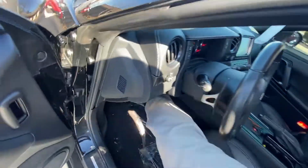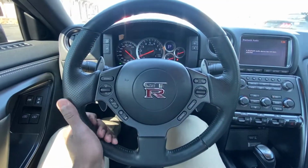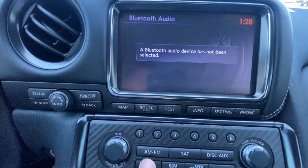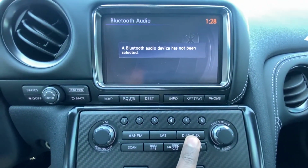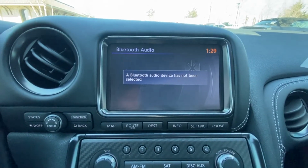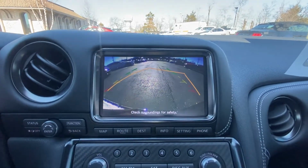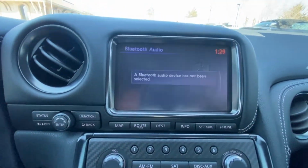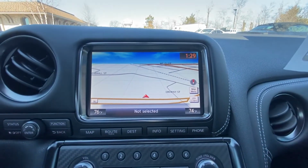Now to hop in the driver's seat. So there's our leather wrapped steering wheel there. And for the radio, we get AM, FM, XM, along with a CD player, aux, and then we also have Bluetooth audio there. And there's our backup camera. And the guidelines change as we turn the steering wheel. And there's the navigation system.